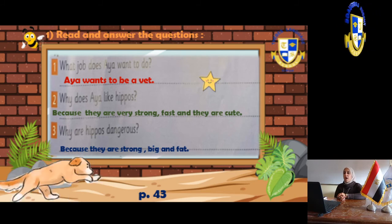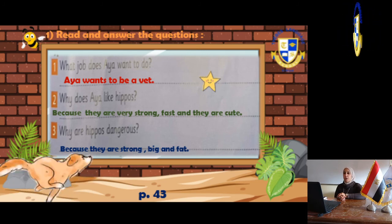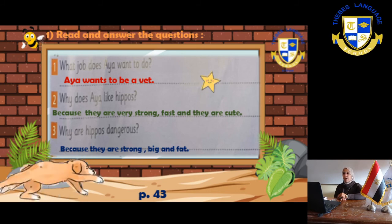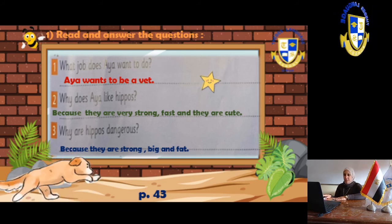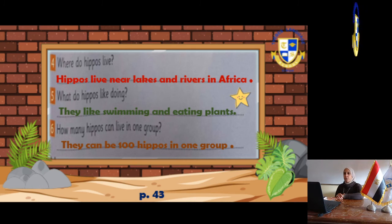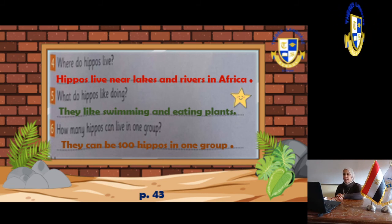Number 2, why does Aya like hippos? Because they are very strong, fast, and they are cute. Number 3, why are hippos dangerous? Because they are strong, big, and fat. Number 4, where do hippos live? Hippos live near lakes and rivers in Africa. Number 5, what do hippos like doing? They like swimming and eating plants. Number 6, how many hippos can live in one group? There can be 100 hippos in one group.